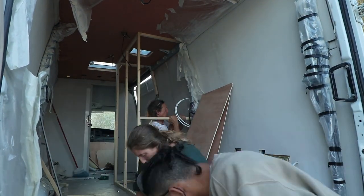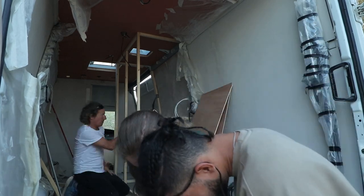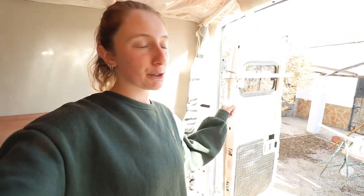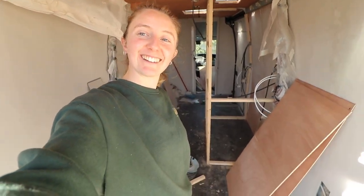Videos are going to be more like vlog style of what we've done in that week, and if it so happens that we finish something in that week, then obviously you'll see. But we're just going to start with the framework of the van. The last thing in the last video you saw was the back doors. We're going to finish them off, get the things off and make sure the windows look okay, and just get on with it.